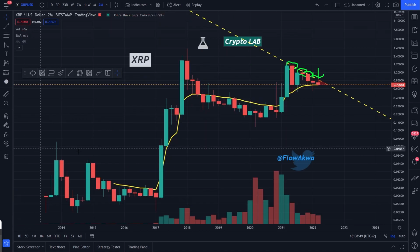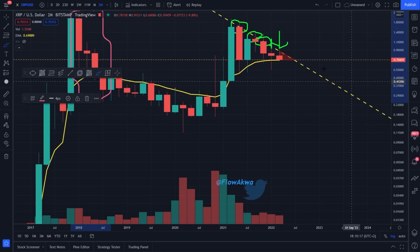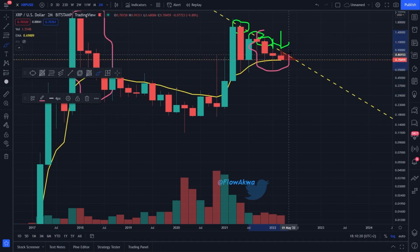The next thing that I want to share is that in the whole history of XRP, we never had more than 4 red candles in a row. In fact, we had 4 red candles in a row just right here, and this is the second time that we have 4 red candles in a row. So there is a chance that the next candle will be green. That said, there is nothing certain in this market. For now, let's focus on the closing price of this month, and after we'll see.